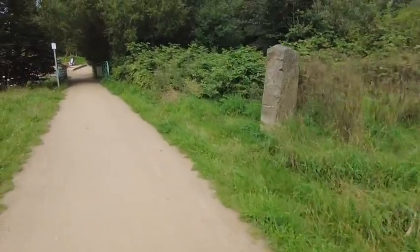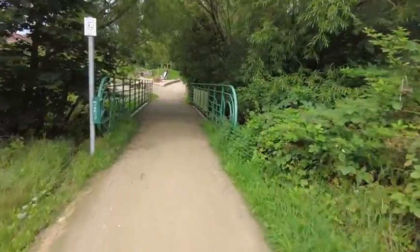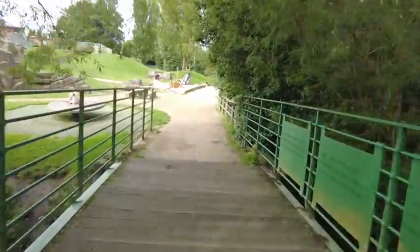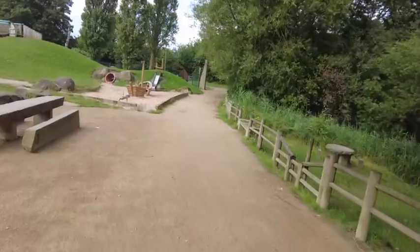So that was the park, of which I still have no idea what it's called. But we're going back over the bridge, and I was very impressed. Oh, I've just seen this.